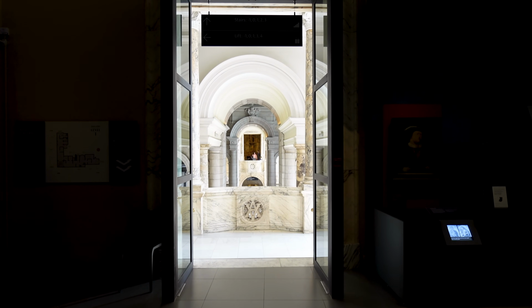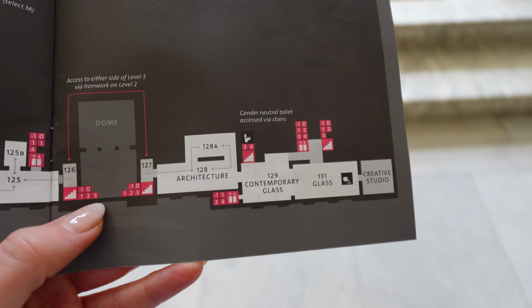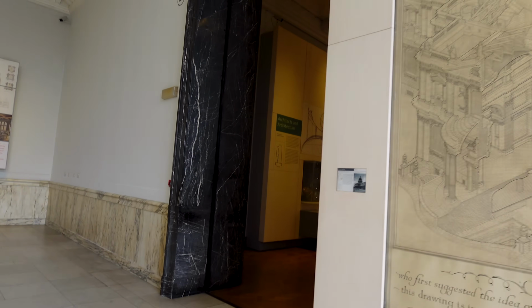I just looked and I've done nearly 7,000 steps since I've been here. Definitely red trainers, but yeah, let's check out this last section. Architecture. I used to want to be an architect. Don't know why, I went through a phase.